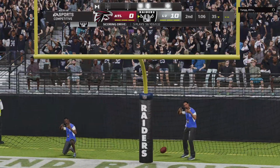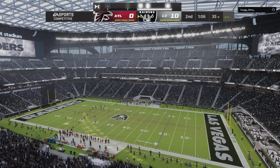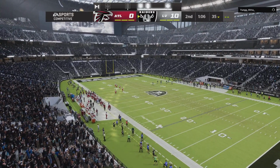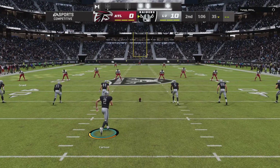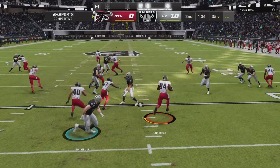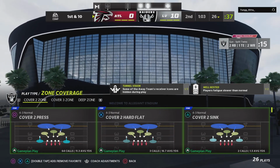Extra point by Carlson, up and good. And the lead grows to 10-0. Ready to kick it away is Carlson. Cordero Patterson to return it, bringing it out of the end zone. And they'll get him down right around the 25, actually the 26 officially, so a net gain of 1 there.